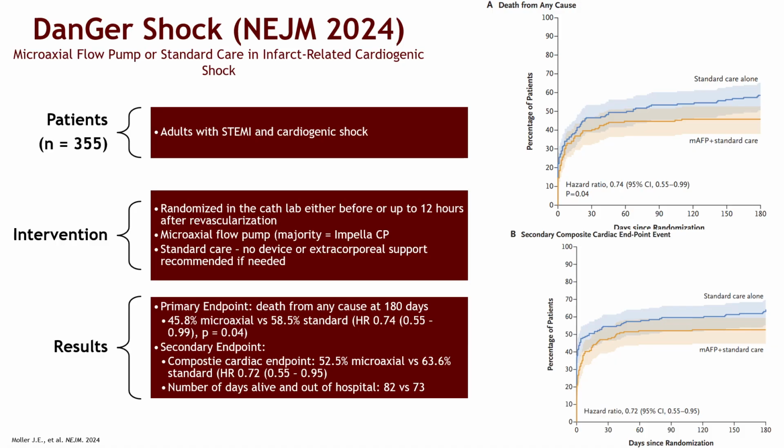So what about microaxial flow pumps? So in the DanGer Shock trial, adult patients with STEMI and cardiogenic shock were assessed. They were randomized to microaxial flow pump versus standard of care. And what was seen in the study from a primary endpoint standpoint, which is death from any cause at 180 days, is that it was met at 45.8% in the microaxial pump arm as opposed to 58.5% within the standard arm.